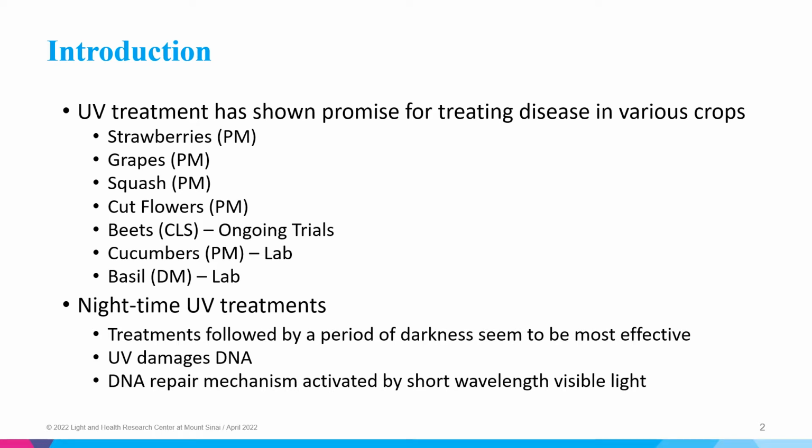One recurring theme that you'll see throughout this presentation is that our UV treatments are administered at night. The reason for that is that treatments followed by a period of darkness tend to be more effective than those administered during light hours. The reason for this is explained by the following. UV tends to damage the DNA of the pathogen, and many of these pathogens, like the majority of organisms, possess a mechanism by which they can repair their own DNA, and this mechanism is activated by the short wavelengths in visible light. So by treating at nighttime when these short wavelengths are not present, the UV dose is much more effective.